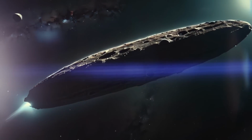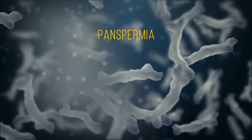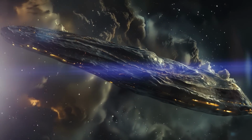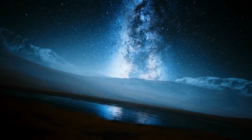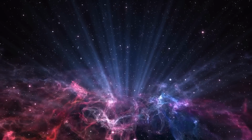Oumuamua was also linked to a peculiar theory about how life came to be in the universe – panspermia. Now that's a hypothesis that suggests that life exists throughout the universe and can be distributed between planets by various means, such as asteroids, comets, or even spacecraft. It says that life must have originated in one location in the universe and then spread to other celestial bodies.